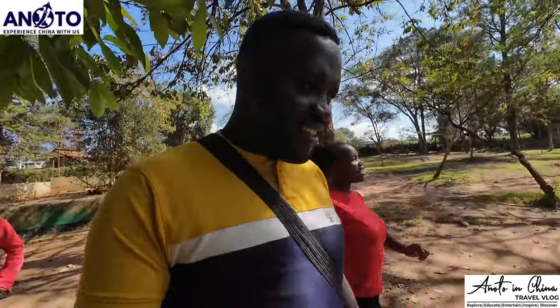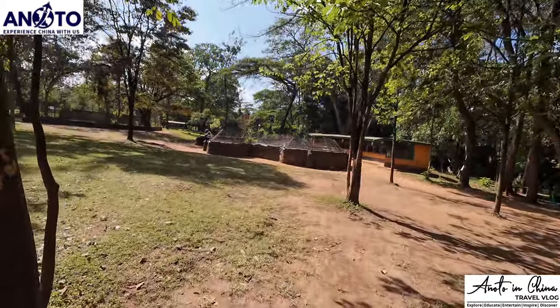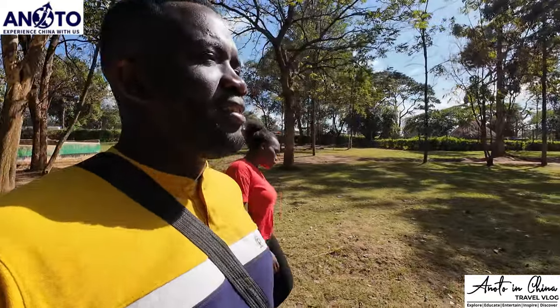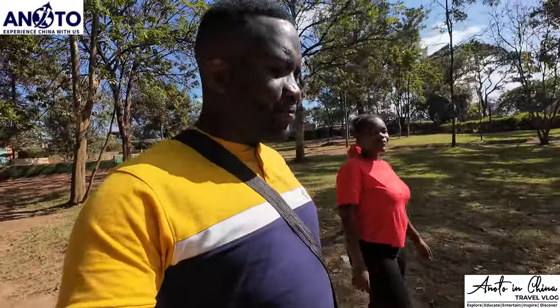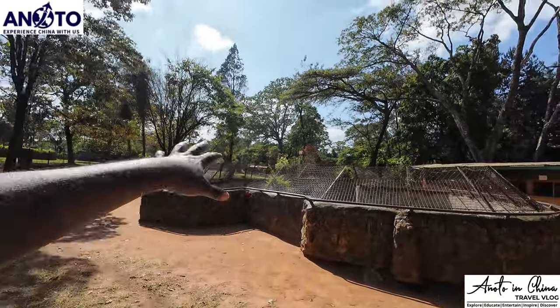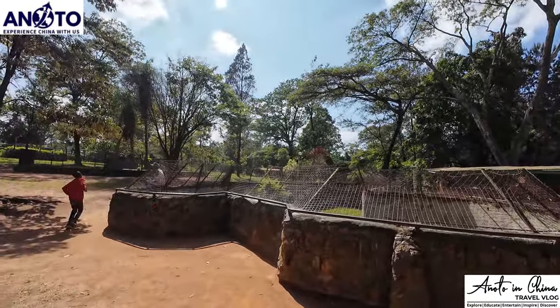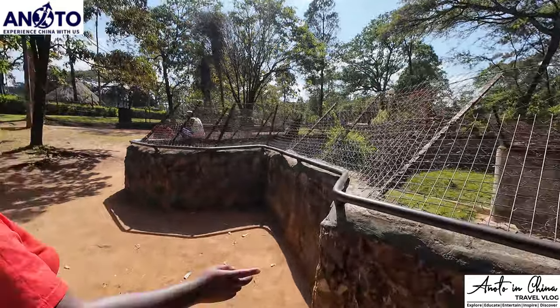And now we are heading to the python. Let's see what we got on this other end. I normally call it snake park, but here you call it live exhibition. Yeah, because it's small. But we have space around it. We can make a snake park here.